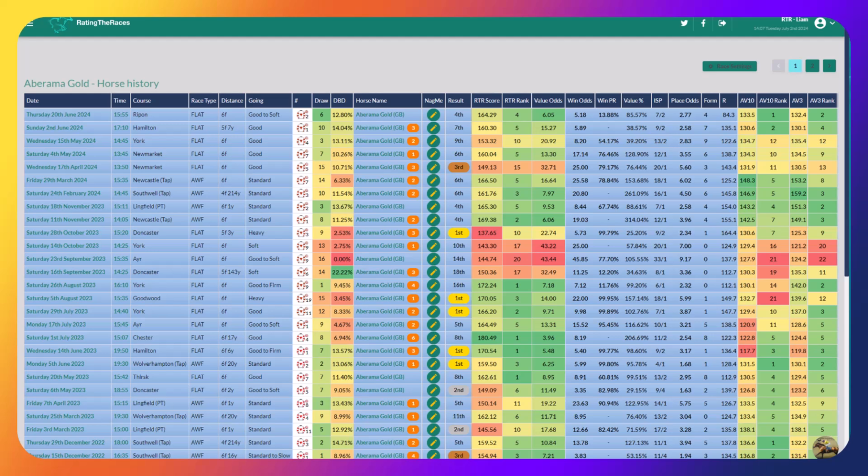2 of those came on heavy going, and that I think is key. I really think the horse, as soon as he gets that soft ground again, he's going to go close. And to be fair to him, he's not been running badly on the quicker ground. 3rd at Newmarket back in April, only beaten a length. 6th for 15 at Newmarket in May. These were decent efforts. He just wants a bit of cut in the ground as well.